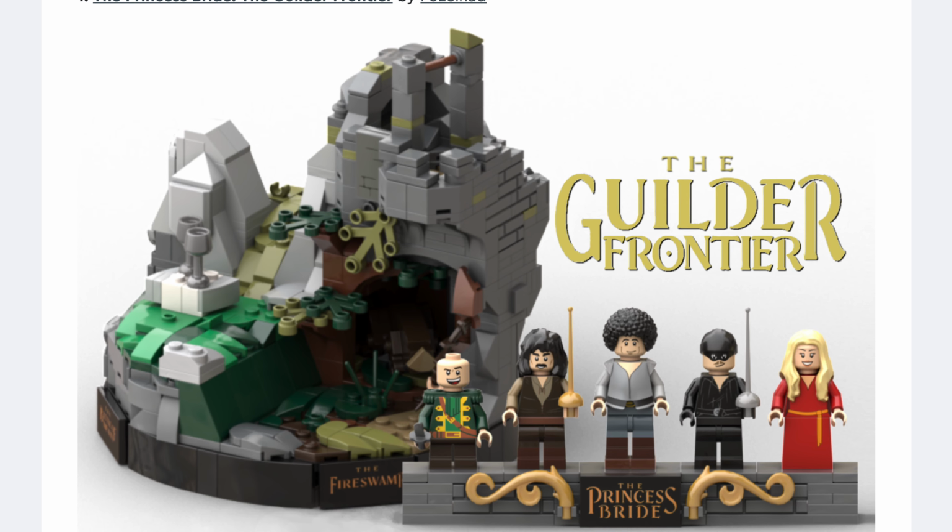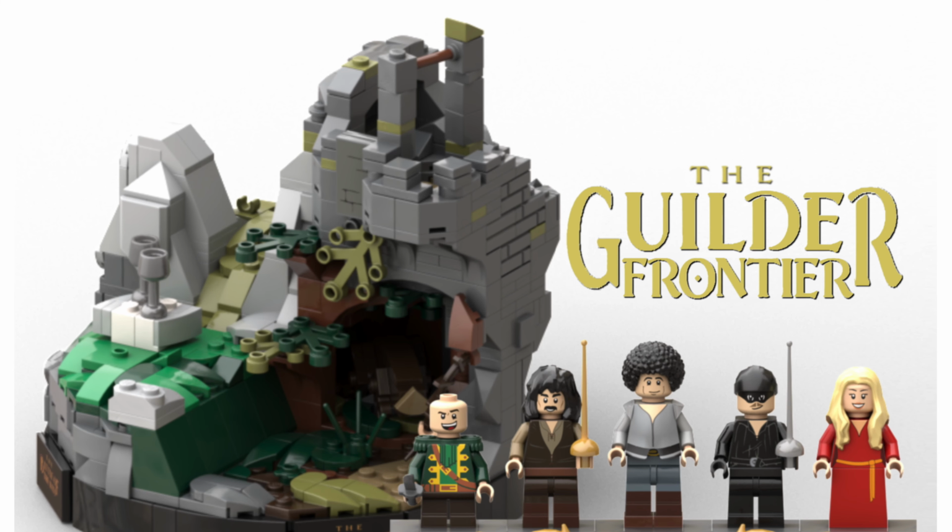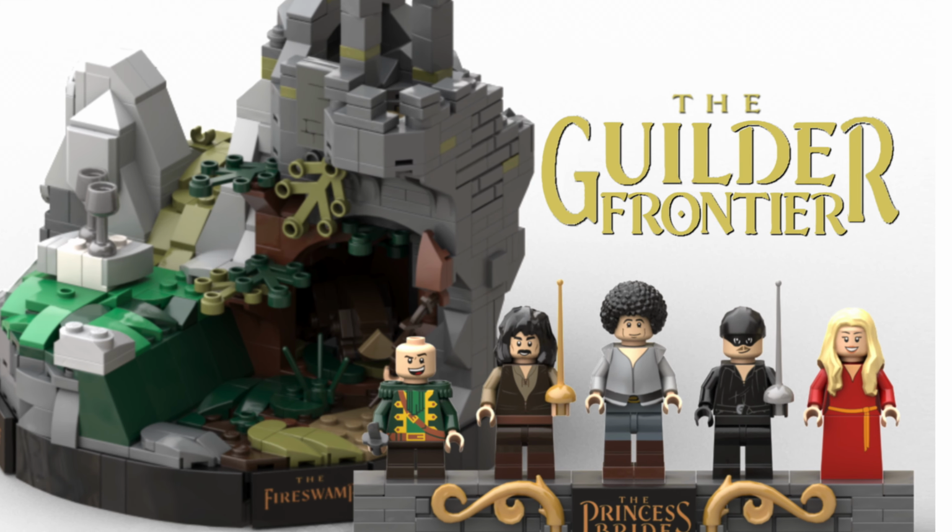Okay, the first one to kick this off is going to be the Princess Bride, the Gilder Frontier. And the builder states, fencing, fighting, torture, revenge, giants, monsters, chases, escapes, true love, miracles. All this and more is contained in the 1987 classic, The Princess Bride. Honestly, one of my favorite movies. Those are my 2 cents right there.